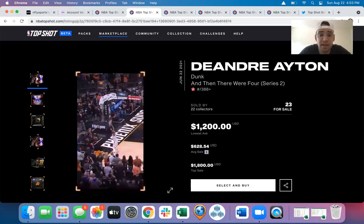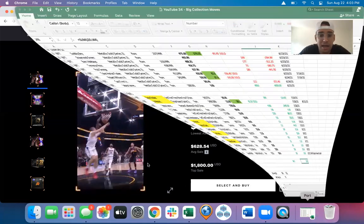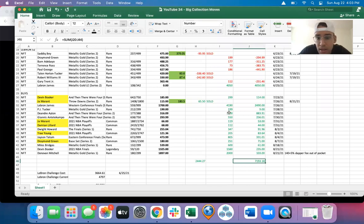So this one I thought was just such a historic moment. I picked this one up. It's going for 1,200 now. I picked this one up less than a month ago, July 29th, for $316. That includes the Dapper fee. So I got that one for basically like 300 even, plus that 5% Dapper. 316 has turned into 1,200. But I'm keeping this one in my collection. I want this one for the long haul. I think it's historic. And there are only 388 ever minted of this moment. So I'm keeping that one.